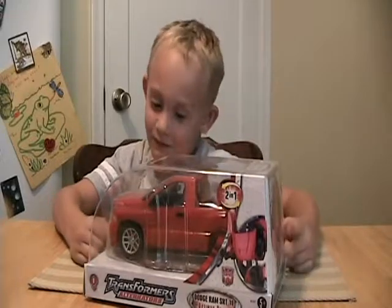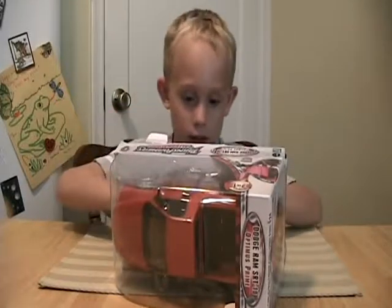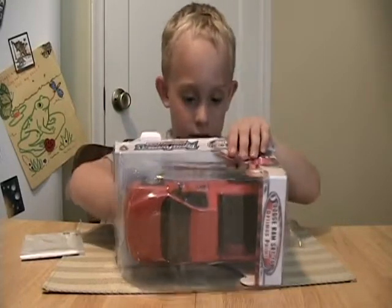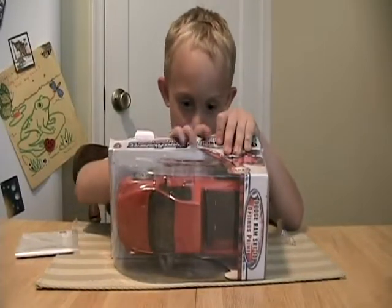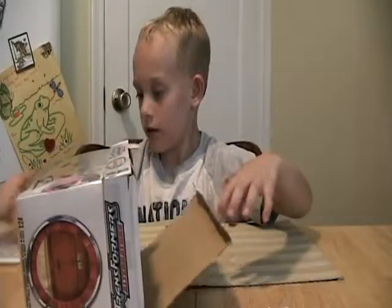Maybe. Alright. Get this thing open. We have so many cool Transformers, guys, but nothing quite like this guy. So let me see, what did you just throw out of there? What's that right there? No, not the other thing. Yeah, that, what is this?